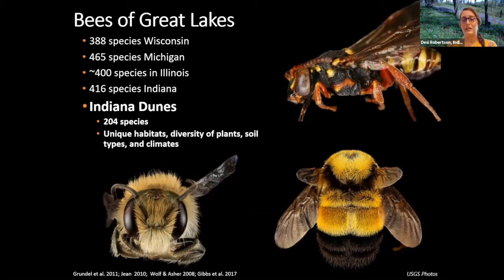And here in Indiana, we have approximately 416 species. Now, that's a lot. That's a lot of bees in one state. But what's even more amazing is that half of that species diversity occurs in the narrow strip of area in the region known as the Indiana Dunes.